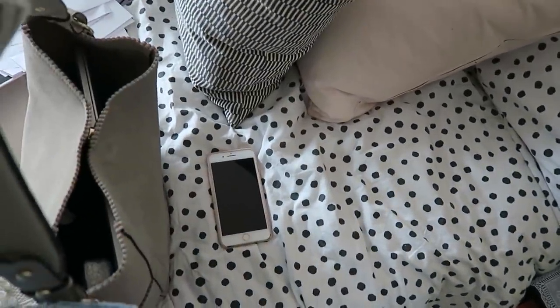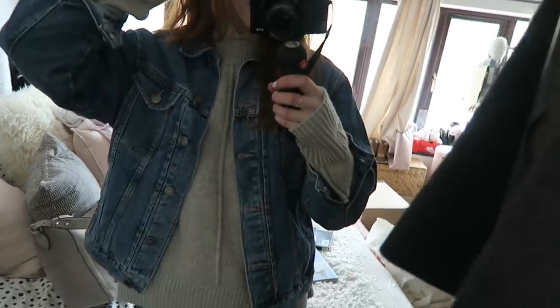I've just packed my bag and I'm gonna go and work in the library for a bit. Actually put clothes on today, which I didn't think would happen, but I'm just wearing double denim.